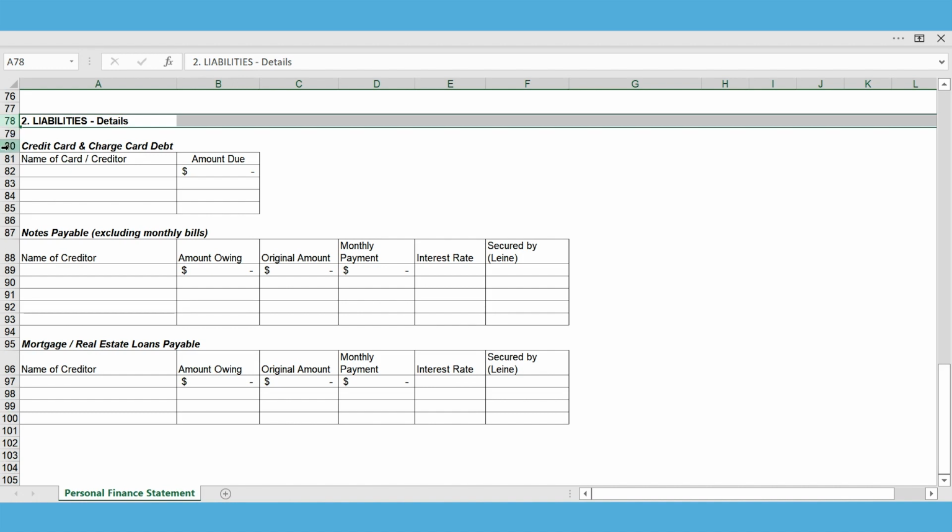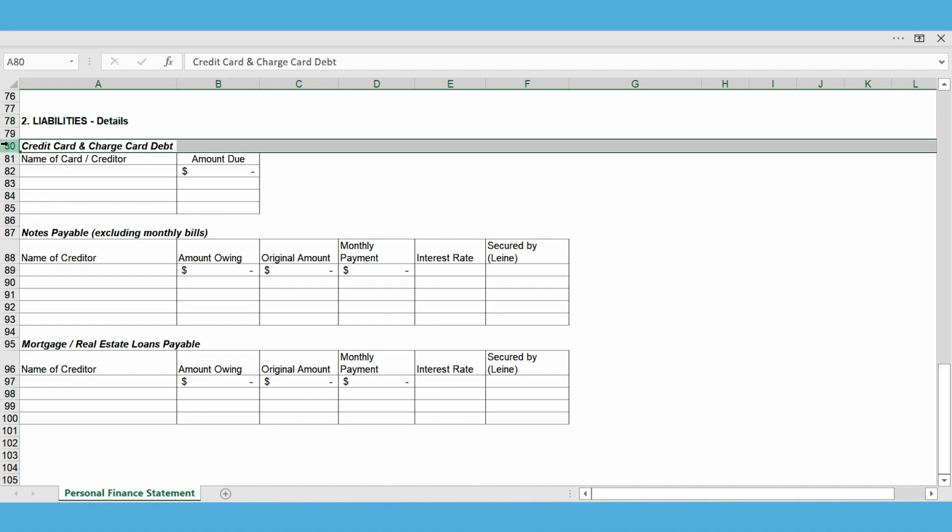Now this one actually might be a little easier if you've pulled a credit report, because you can just pull this information off the credit report perhaps a little more easily than the asset section where you detail out what the status is of every single loan. And that gets you through line 100.